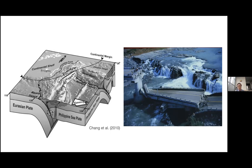And now the waterfall is pretty much gone because after almost 20 years of erosion and typhoons and all the water dumping onto the island, that just increased or accelerated erosion. And then also those are pretty soft bedrock. So now this waterfall is gone.